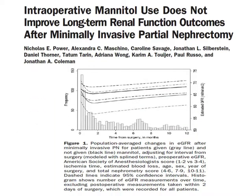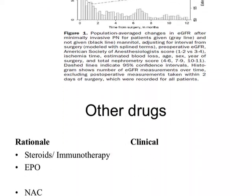In partial nephrectomy, Nick Power, who's at our center right now, when he was with John Coleman, looked at all the partials that were done with and without mannitol. It really found that the mannitol didn't change all that much when you look at the patients undergoing partial nephrectomy with different preoperative GFRs.